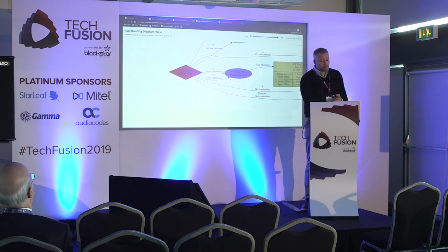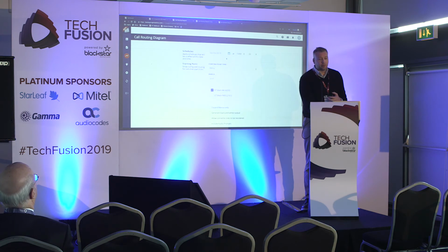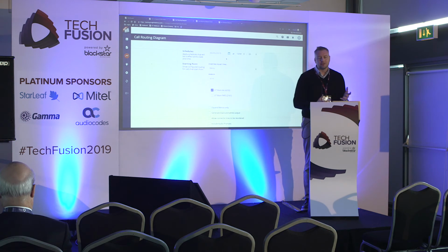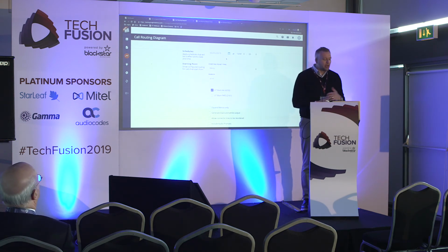And I'd be remiss if I didn't also mention that this can be run for a point in time or different dates. A lot of times your call flow adjustments will be around after hours or holiday schedules. We can break that out for you and show you this for those points in time. This is, again, one example of some of the configurations I can get into.